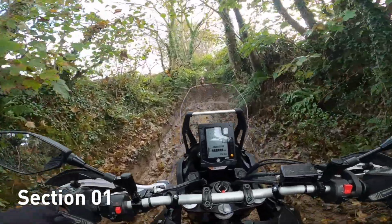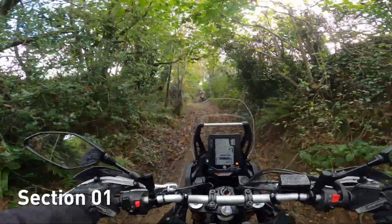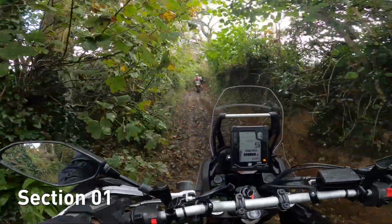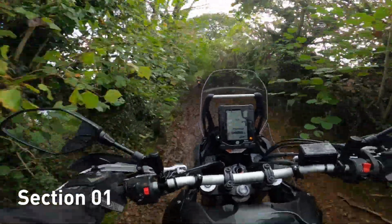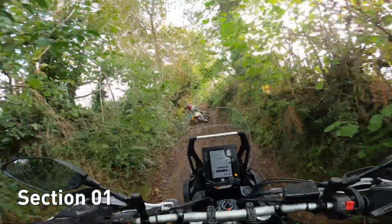Luckily the rutty, slippy bit isn't on the hill, it is more vaguely flat. But really very, very slippy, especially for me on the stock tyres. I would just say maybe don't do this section if your tyres aren't suitable, because it's not massively testing, it was just incredibly slippy for us at least. We were moving more sideways than we were forward for some of it.